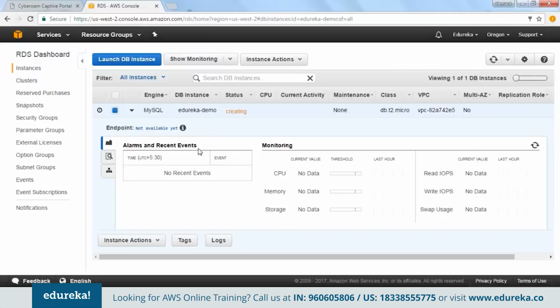I'll click on enter. On the next line, it will ask you for the password, and you will enter the password that you specified while launching your instance. In our case, it was Edureka123. So we will enter Edureka123 over there and then hit enter, and if everything goes fine, we should be able to connect to our RDS instance. So guys, this is the whole process. In a few minutes, I will show you how we will be doing that. We are just waiting for the DB instance to be created. So let's wait a little longer.